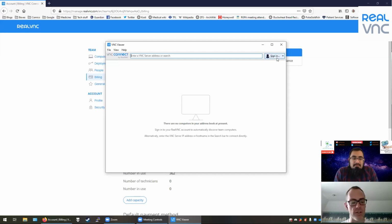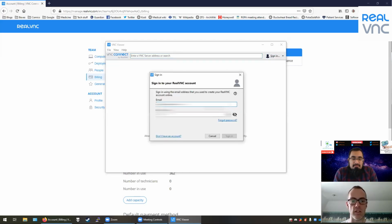And the first thing you need to do to get access to it, there's a registration process that I won't show you, but once you get to this point, you need to sign in, and for most people, it's the NHS email.